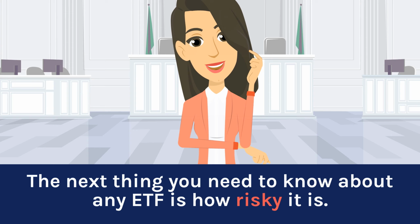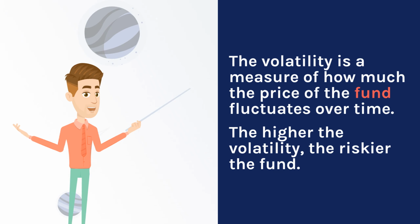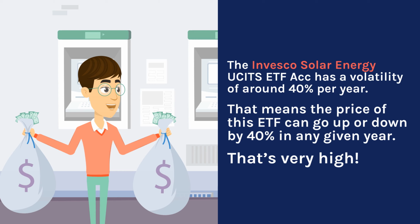The next thing you need to know about any ETF is how risky it is. The volatility is a measure of how much the price of the fund fluctuates over time. The higher the volatility, the riskier the fund. The Invesco Solar Energy UCITS ETF Act has a volatility of around 40% per year. That means the price of this ETF can go up or down by 40% in any given year. That's very high.